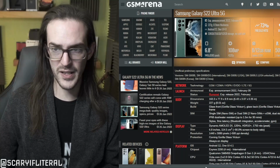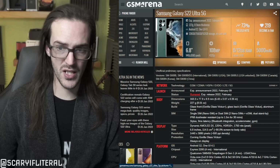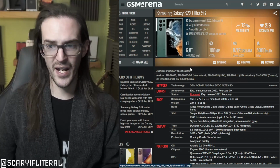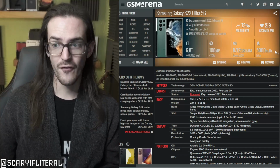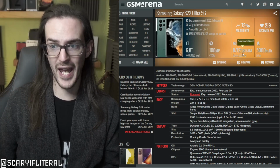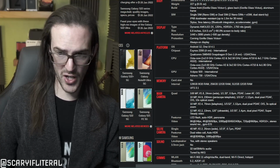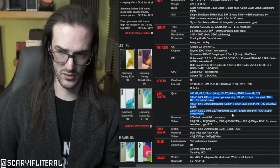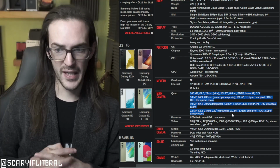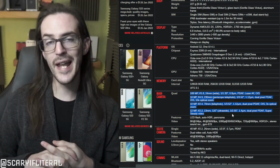And then the S22 Ultra is basically just the Galaxy Note. You see, you have a different look to the camera module. It is a 6.8 inch screen, so the biggest screen yet. 5,000 milliamp hour battery, between 8 and 12 gigs of RAM, depending on which one you want to go with. And then the camera modules change pretty dramatically as well. So now you've got a 108 megapixel primary shooter, 10 megapixel periscope telephoto, which can do up to 10x optical.